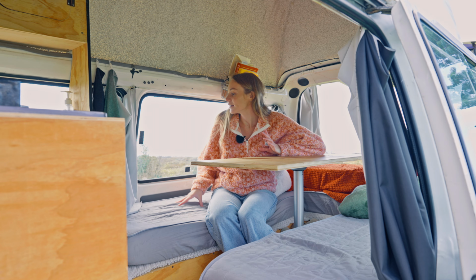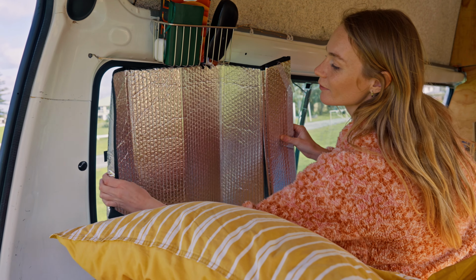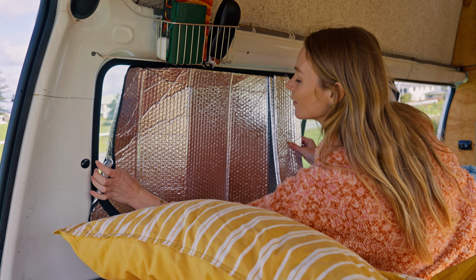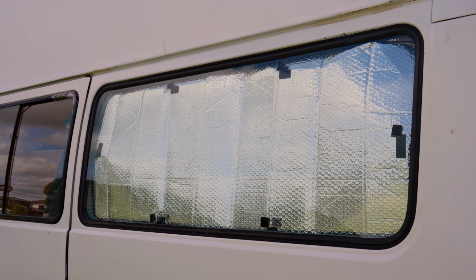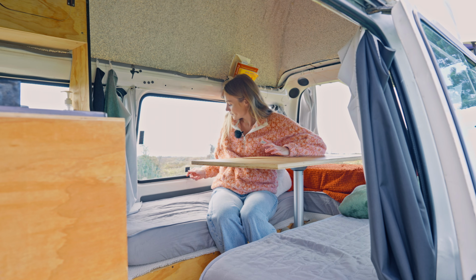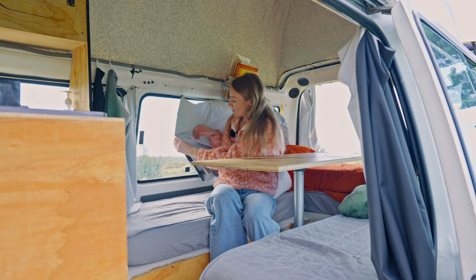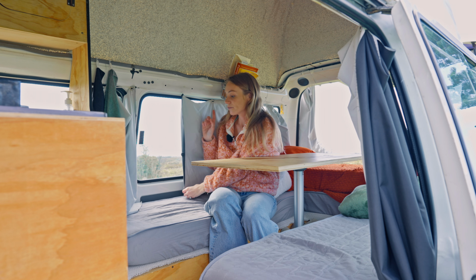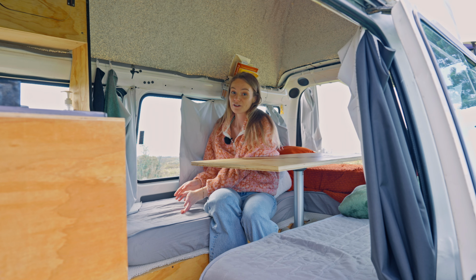Then during the night when we make the bed, we also put insulation covers on the windows so we can keep the warmth in now in winter, and when it's summer we can keep the warmth out, so we can keep it a little bit cooler here. We stuck those on the windows with Velcro, and then we have these curtains, which are not the prettiest. I wouldn't have chosen these curtains myself, but they are very, very functional.